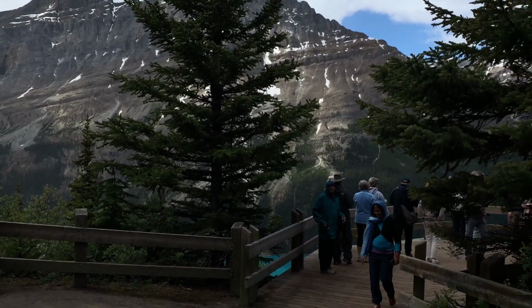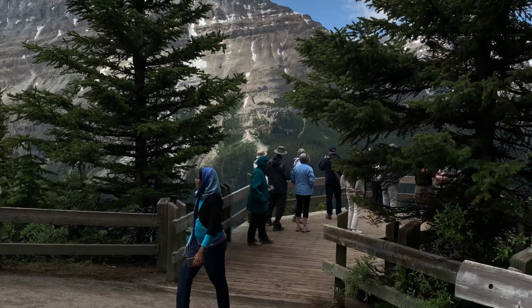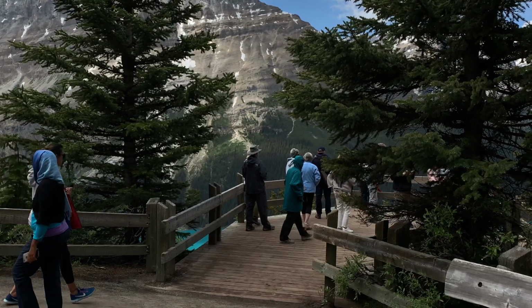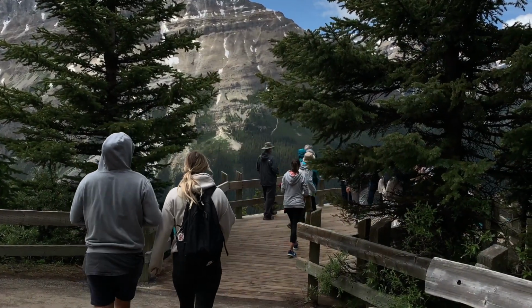This here is Bow Summit. It's a great place to visit, but we don't want to live here because 9 months of the year this place is covered by snow, and even in the summer, they say it's very, very cold here.